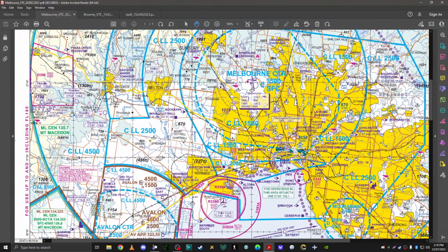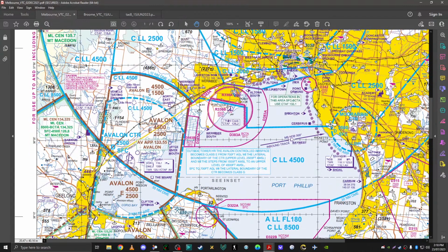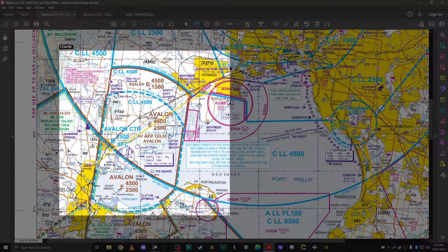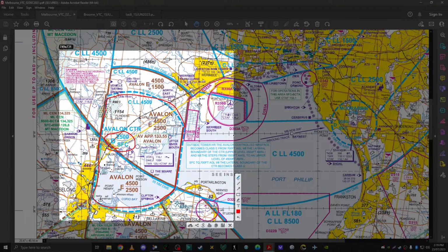Okay, so Class Charlie. All right, now the next one, which causes a lot of angst amongst people, is Class Delta. And you can see around Avalon here, you've got Class Delta from surface to 2,500, and it's got this weird shape. 8 nautical miles, Avalon aerodrome reference point.